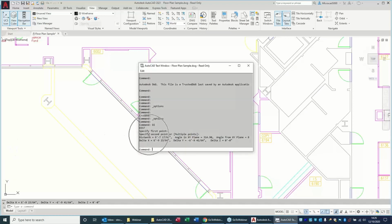That's where I ran the distance command. Now, I show all of these little tips in my training courses. So there we go, you can see in there is the distance, 9 foot 7 and 17/64 in this particular case, in this imperial drawing. You would normally be working in millimeters.